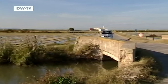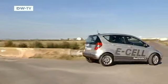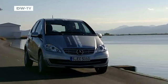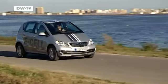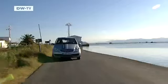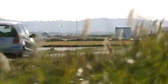The A-Class E-Cell is the latest locally emission-free car from Mercedes. The batteries are built into the underbody and give the car a range of some 200 kilometers between recharges. The 95 horsepower electric motor has already been tested in the B-Class, and the battery technology comes from the smart 4.2 electric drive. The first 500 electric A-Class cars will be rented to selected customers in Europe.